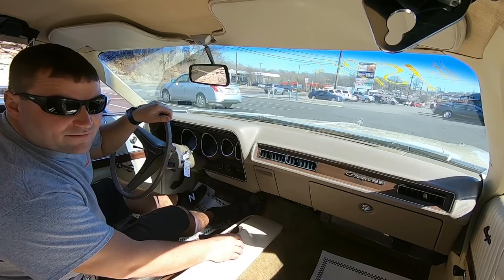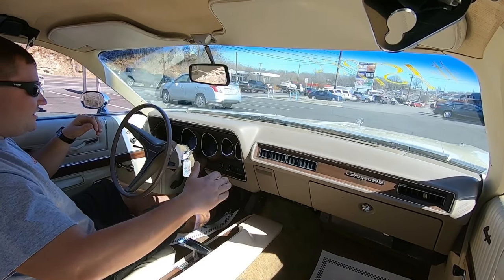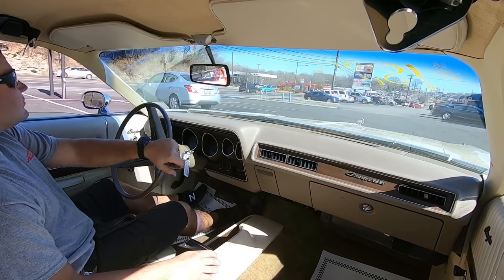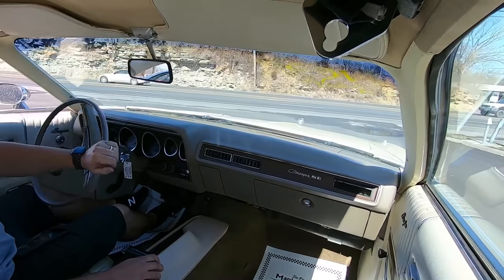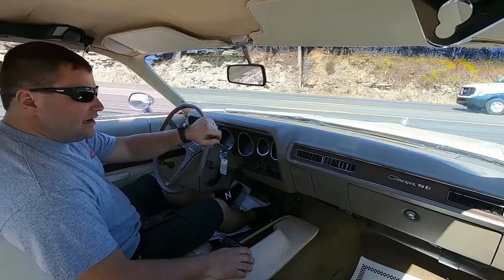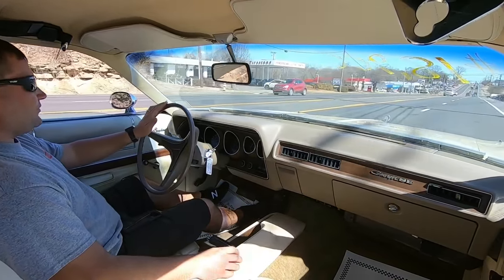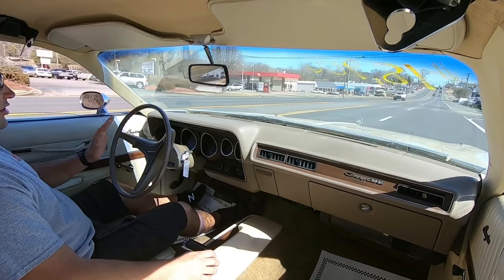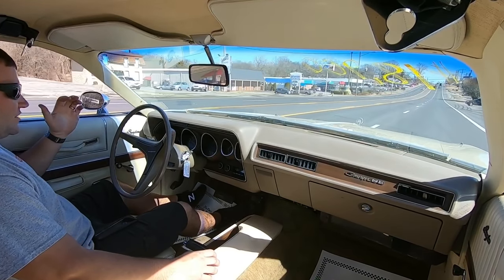Okay, getting ready to take off down the road. Anything that I see, I will let you know. Exactly why I do these videos. I hear an exhaust leak. We'll check that out on some undercarriage shots. Okay, speedo's coming up. Tranny just shifted. Car is slightly pulling to the left. Just very slightly.